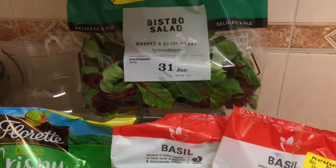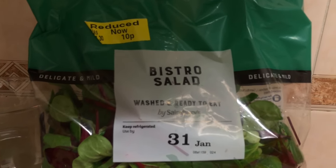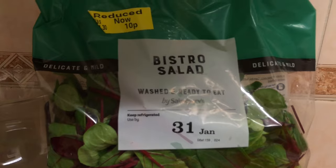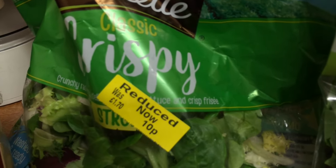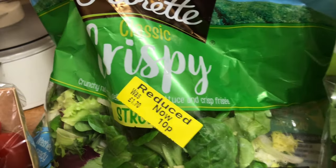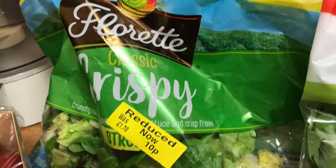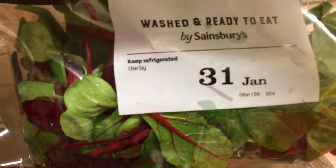In the chiller cabinets, they'd reduced this salad already to 10p. The bistro salad, I got one of those. And the classic crispy salad, I got one of those. And that had been, can you see, £1.70. And what's that been? £1.30.